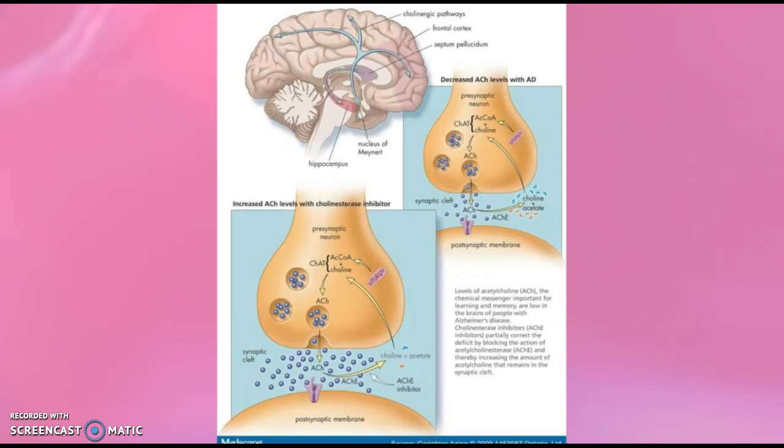So in this diagram, you can see the acetylcholine being released, and then usually the AChE will break down the acetylcholine in the synaptic cleft into choline and acetate, and it'll go back into the cell. But the inhibitors inhibit the AChE from breaking it down. As you can see, there's only a couple here, and more acetylcholine is left in the synaptic cleft.